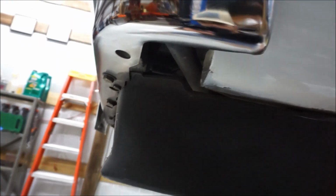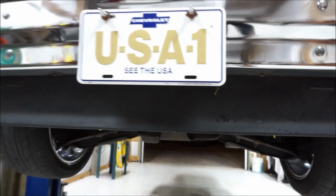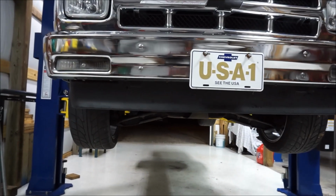So what we're going to do is pull this off. You can see just how beat up this thing is. I mean, there's holes in here and everything. Like, this thing has been killed. So that's why I'm really excited to do this, kind of neaten this thing up a little bit.